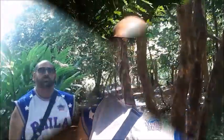Vanilla bean paste is basically just scraped and put into a jar. We usually use vanilla bean paste because it's free of alcohol, so we can enjoy it without having alcohol in our cuisine. Any idea what this tree is over here?